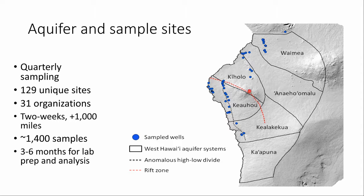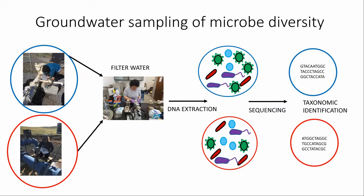So again, the map of the aquifer, these are the sample sites I'll be referring to, and you'll see this map again in different sections. And you can see the high-low divide and the rift zone that we're asking questions about.